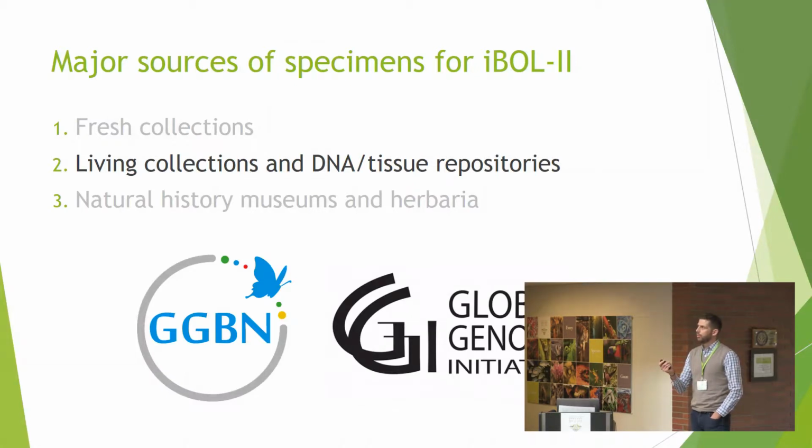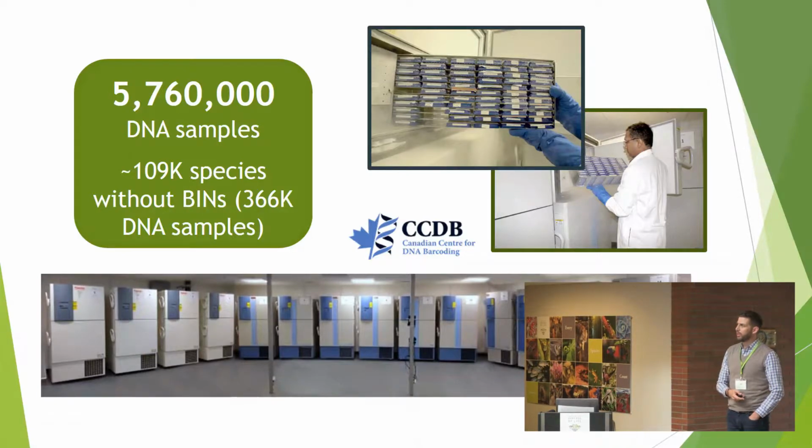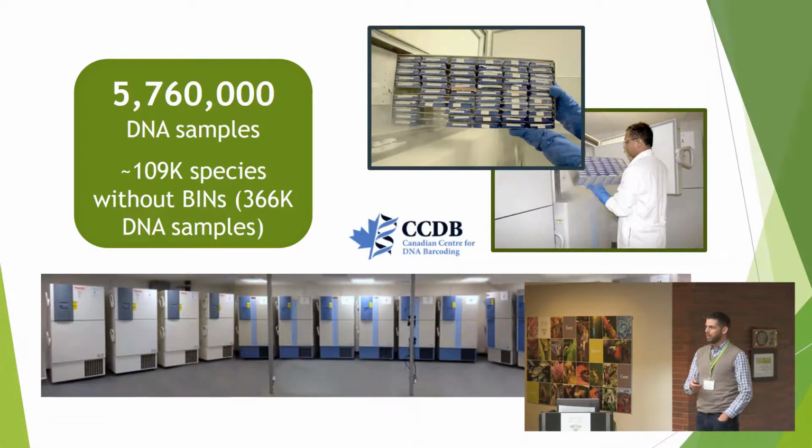And we of course have a big biobank downstairs of over 5 million samples. And there's actually 109,000 species that don't have bins yet, sitting just downstairs. So that's 4% of the goal right there in the basement. They have failed on the first pass of barcoding, and so that's a potential source as well, just to go back with them with more modern techniques to recover bins from them.